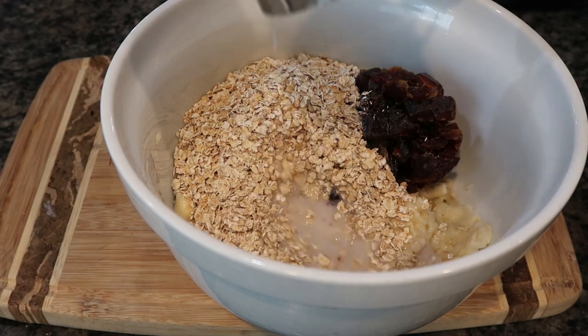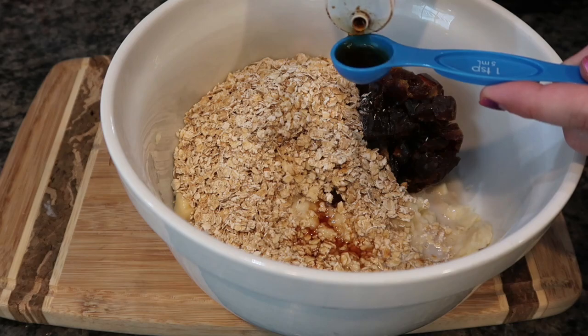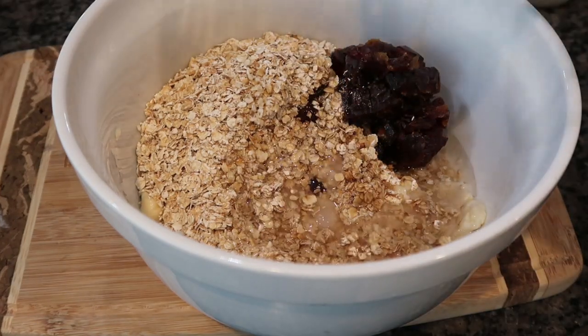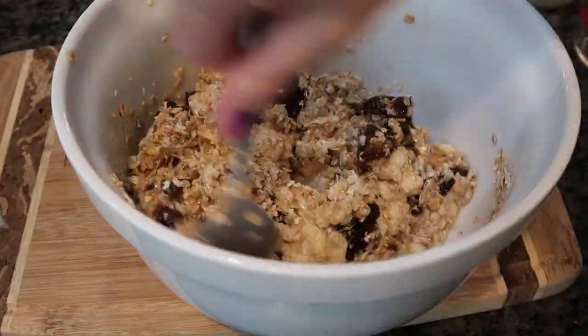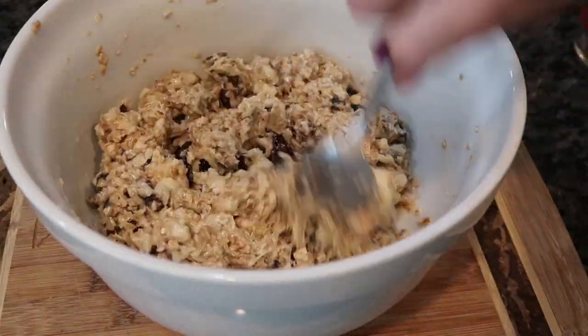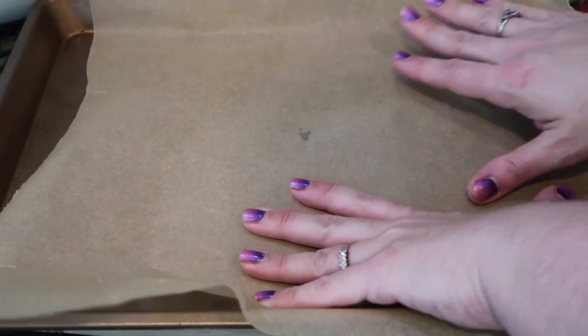But we're going to dump in the cup of dates, the 2 cups of oats, a 1/4 cup of the almond milk, 2 tablespoons of vanilla, a 1/3 cup of melted coconut oil, and then we're just going to stir it all together. And then once it's reached a good consistency, we're going to throw down some parchment paper onto a baking sheet, and then now it's time to put our cookies down.